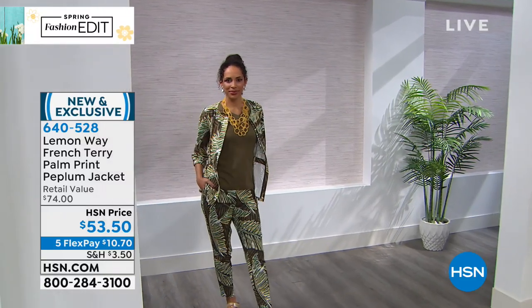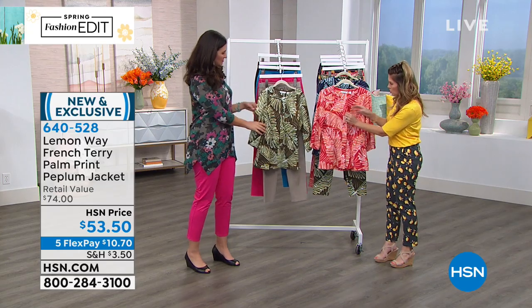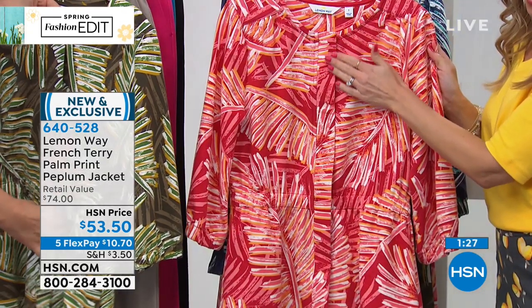I absolutely love this. Wait till you feel this at home. It's so lightweight, super soft. Let's show you. Okay, so when it is zipped up, it almost has this front lapel that goes all the way down.